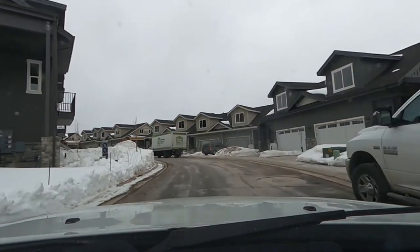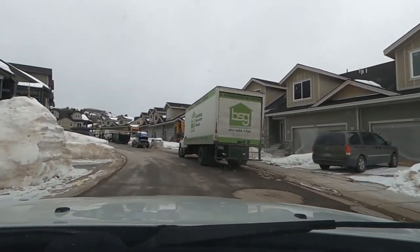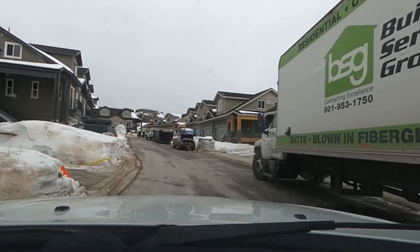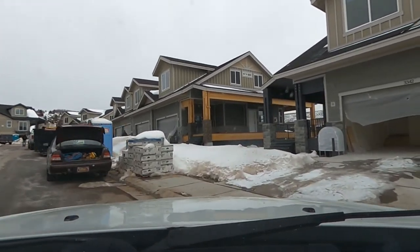So this is Quarry Springs. These are all new construction. They're super nice inside, very contemporary if you like that up-to-date, more modern contemporary look, and they're more grays and white tones.